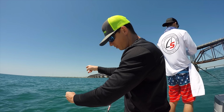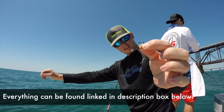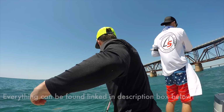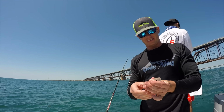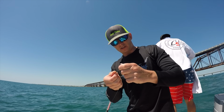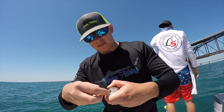All right, so this is what I'm working with. We got these really small circle hooks, 2-0 Mustad circle hook, 30-pound leader, about 12 feet of it, and then an 8-ounce weight that's swinging wildly out of control back here. This is what I got for bait. This is that little candy-sized pinfish I was telling you guys about. Take our hook and hook him right through the nose right here. There's a little spot you can hook him in the nose, and now he's secure on there.